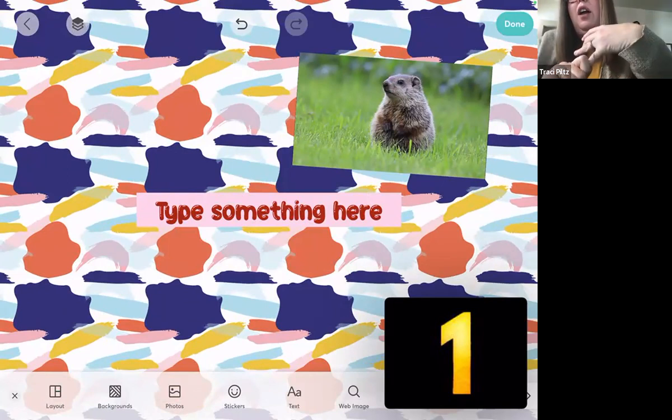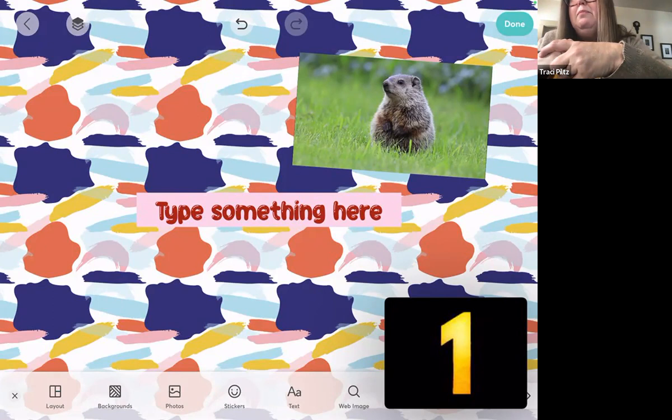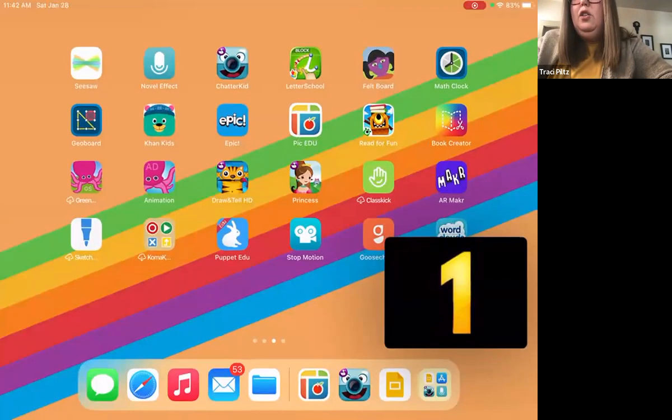Like maybe we've learned groundhog facts, and I put a couple pictures in and then type those facts. Or if they've done some writing, they could add a picture in here and then use the text tool to type up their writing and publish and share it. Lots and lots of creative ways that you could use this. When you're done, this will save to your camera roll. And again, it's really easy then to share that to a digital portfolio or wherever else you usually save those projects. So again, that's Pic Collage EDU.